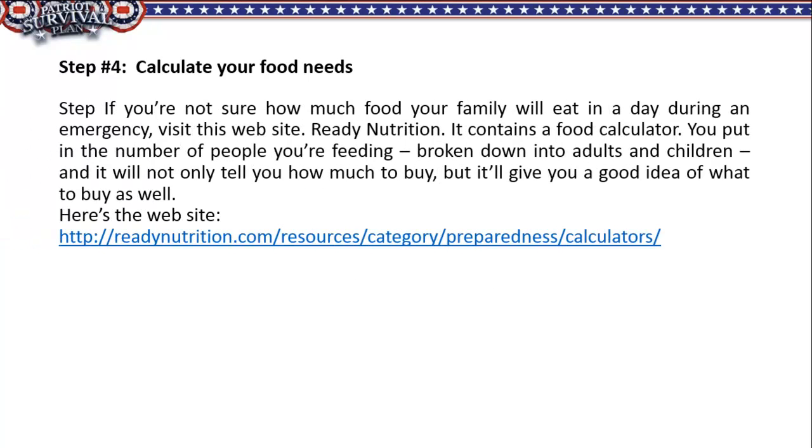Step 4. Calculate your food needs. If you're not sure how much food your family will eat in a day during an emergency, visit this website, Ready Nutrition. It also contains a food calculator. You put in the number of people you're feeding, broken down into adults and children, and it will not only tell you how much to buy, but it'll give you a good idea of what to buy as well. Here's the website.